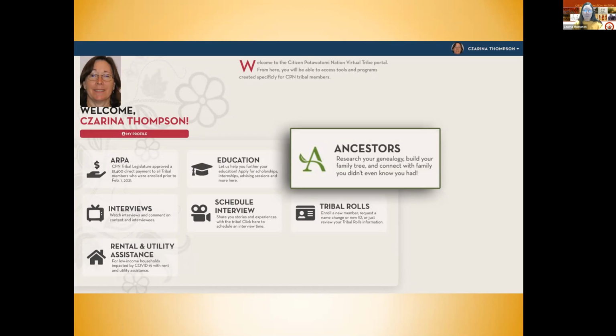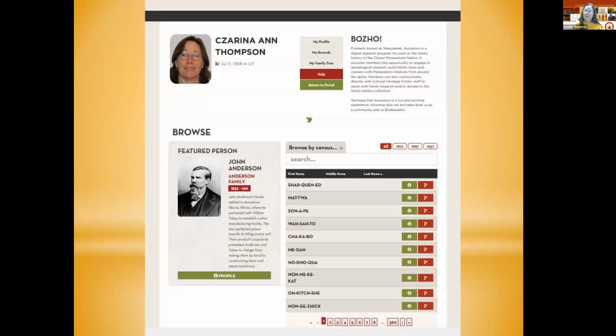A lot of people, John Anderson, he may be an Anderson, but guess what? He might be a Muller. So we're going to get search terms. I'm going to work on that a little bit. So anyways, we're going to go into ancestors, and it's pretty complicated to a point, but it isn't. So this will be the page we'll see.